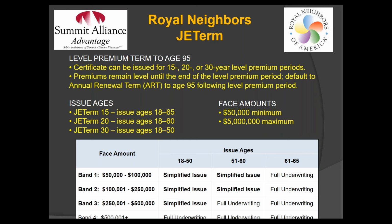Now, it's banded, and the underwriting is based on the bands. You can get all the way up to $250,000 non-medically. Now, that's available for ages up to $500,000 non-medically, and that's kind of the huge benefit to this product, is the fact that you can get so much coverage without a medical exam. So if you want $500,000 worth of coverage, as long as you're 50 years or younger, you can get that non-medically all the way up to $500,000.